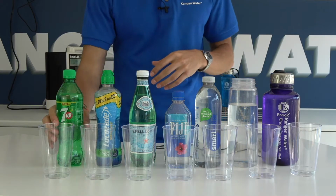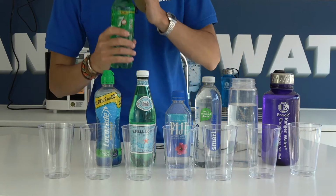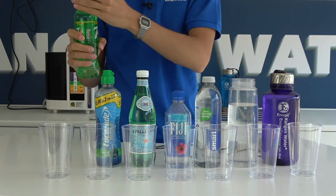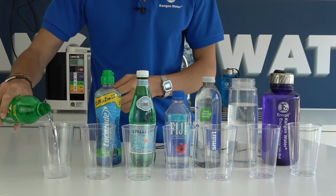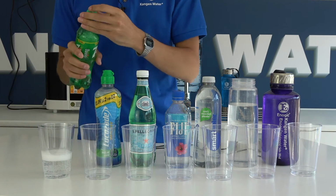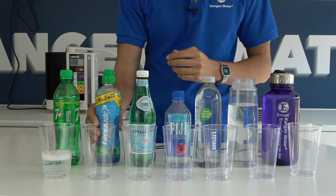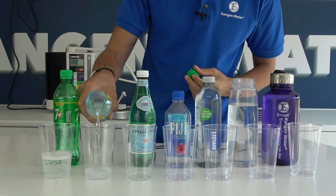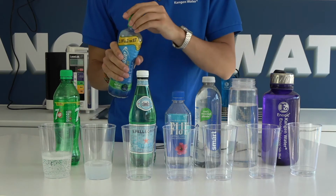Let's put some drinks into the caps. This one is the Sprite. This represents all the soft drinks, whether it's a Coke, Pepsi, Diet Coke, or Fanta. Next one is the Glucozade. This one is widely used by people who are active in the gym. Let's put some more.